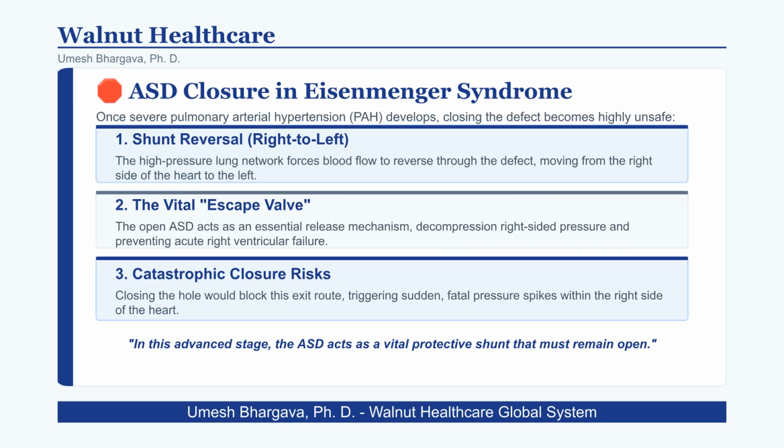Severe pulmonary hypertension causes a reversal of the shunt from right to left. In this state, the ASD becomes a vital escape valve that decompresses the right side of the heart. Closing it would block this route and likely trigger fatal pressure spikes.